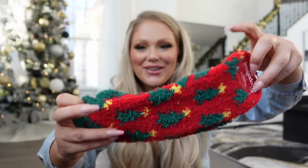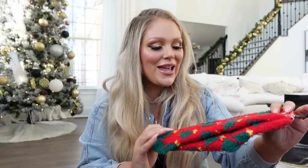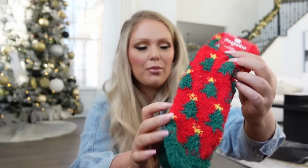How cute are these little fuzzy socks? I love fuzzy socks like this, especially in the winter when it's cold. And I don't have any holiday specific ones really. So these had little Christmas trees on them and they're super soft. I have a couple others from Dollar Tree that are fuzzy socks like this and I love it.